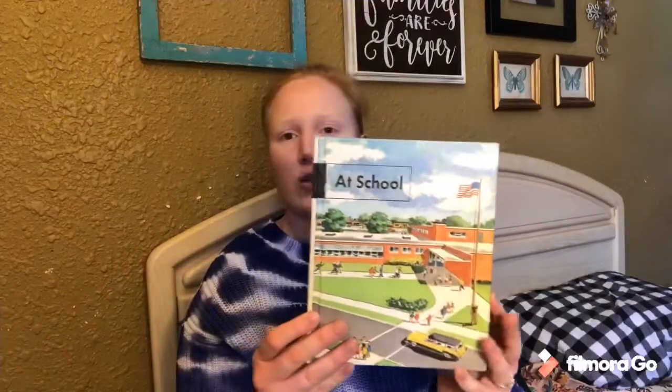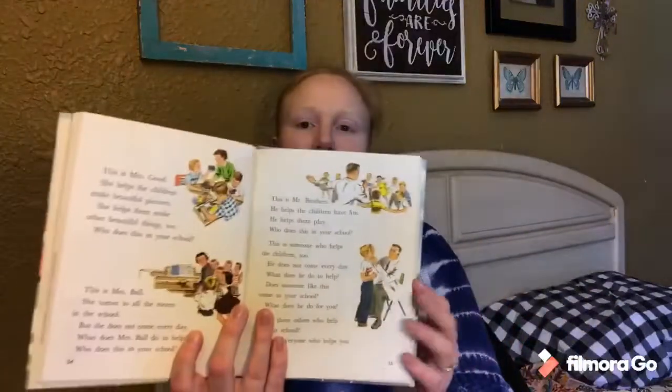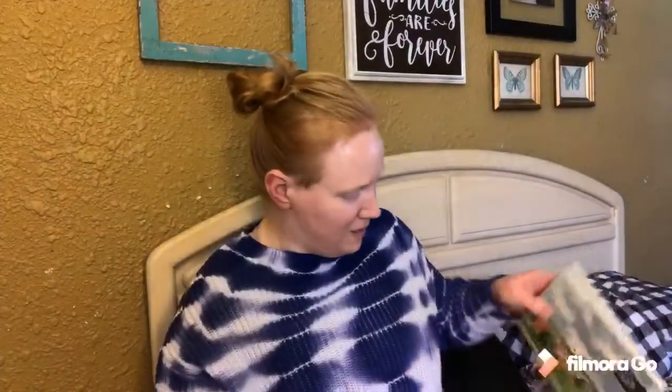So this one would be great to sell as is, since it is in fairly good condition, or to use as display. Another school book, this one is called At School. I picked up not too long ago another book, probably pretty similar to this, but I just love the textbook look to it, and again, the images there.